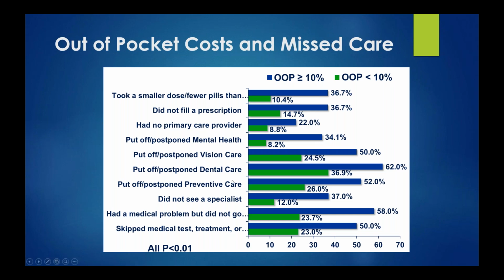Another one I will highlight is down here, towards the bottom. We see that those spending more out-of-pocket are less likely to see a specialist if they need to, having had a medical problem. So 58% of them report having a medical problem but not going to a provider, compared to only 23% of those with lower out-of-pocket costs. And then again, we see that the survivors spending more out-of-pocket are more likely to skip medical tests as well as other preventative care services.